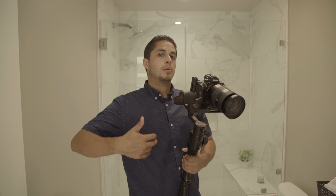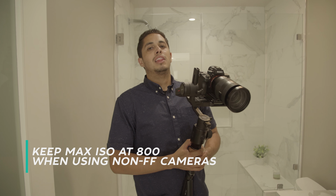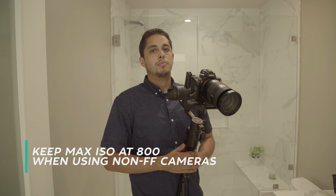If you have a full frame sensor, this is okay because you can bump up the ISO without getting a lot of that grain. If you're rocking with something like a Micro Four Thirds or a crop sensor, it could be a little bit harder, but in this case, it works. So let's go to the next one.